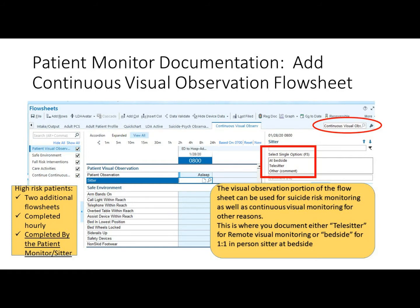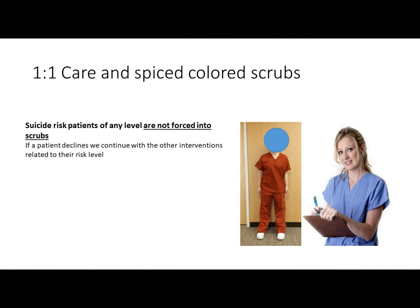The other thing that they ask, because it is highly regulated, is that you put in a nurse-to-nurse communication order that says that you have your person with a one-to-one sitter. Now you'll notice that this next slide shows up and they're talking to us about spice-colored scrubs. Remember that the spice-colored scrubs are reserved for patients who are restricted from discharge. We don't use them for anyone else because it's important for security to know that if they see someone in that outfit, they need to stop them, sometimes physically, from leaving the premises.